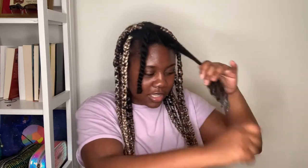And I take a decent amount of this and smooth it onto my hair. I really don't care that my hair is curling up. I just want to make sure that it's moisturized under these braids. Brush it through, make sure that my hair is detangled.